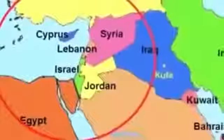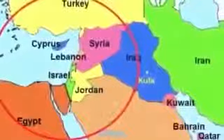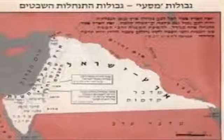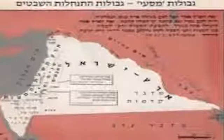God's promised land to the Jews extends far beyond the borders of present-day Israel. It includes Lebanon, Syria, Jordan, half of Iraq, half of Egypt, parts of Turkey and Saudi Arabia, the modern state of Israel, as well as the West Bank and Gaza.